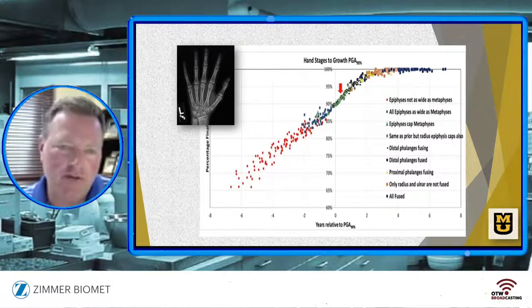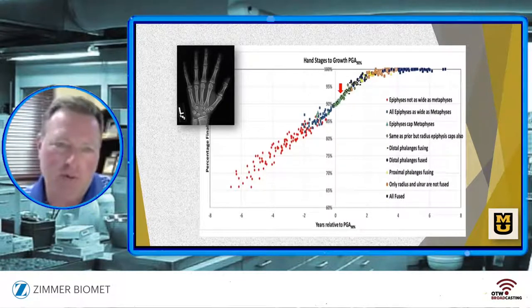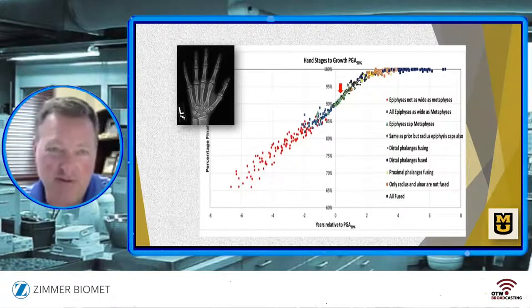And what this really shows us, this is the swan neck graph that Jim likes to describe, is how things come together and we really understand where that patient is, at about 90 to 95% of their final adult height. And when you get to those later stages of a Sanders 7 or Sanders 8, you see just how little growth is really taking place on those final stages.